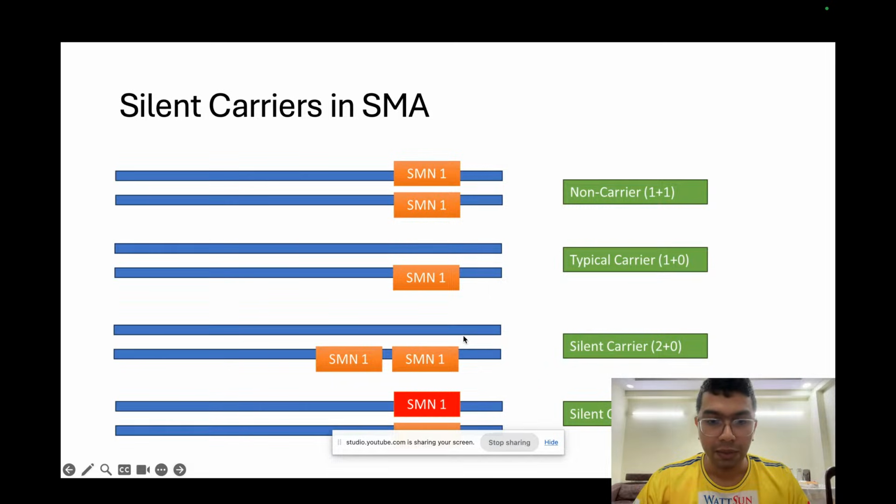So what will happen? Even though this person has two SMN1 copies, one of the chromosomes is empty regarding SMN1. So he is a carrier.